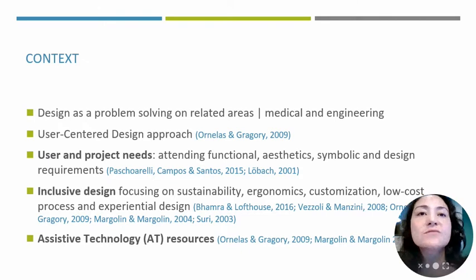Design practice has evolved in terms of scope and approach. Its scope increases as it fits into medical and engineering contexts as a possible problem solver in ways not previously presented to the original developers. By having a role in user-centered design practice, design stands as an alternative project mediator within related areas, considering the contexts and the functional, aesthetic, social, and symbolic needs of the product's users.